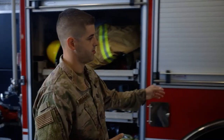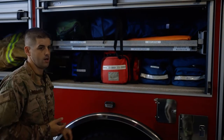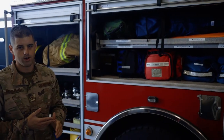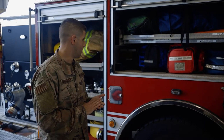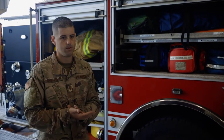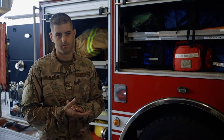Over here in this compartment is our EMS compartment. Because we are first responders, we get called to pretty much every incident on any type of military base or outside, and we have to perform first aid to people. Whether that's life CPR or not, we're all certified as a CPR EMR, which is an emergency responder.